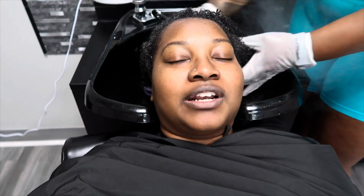I definitely recommend that you add a hydration treatment to your silk press or whatever service you're getting, if you're getting a shampoo. It takes the experience to the next level and it makes your scalp feel really good, which is even more important. This summer, we're taking care of our hair in between our protective styles, y'all. Don't neglect your hair underneath those braids and wigs or whatever else you got going on. That's my advice for today and I'm taking it.